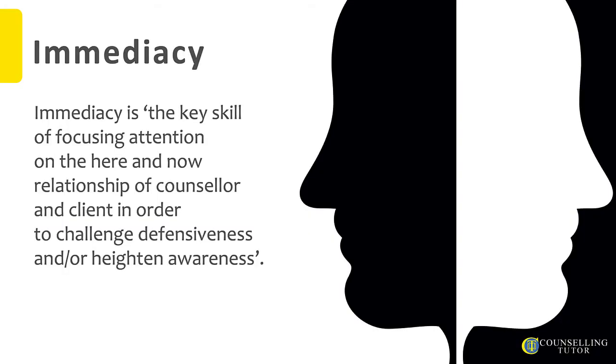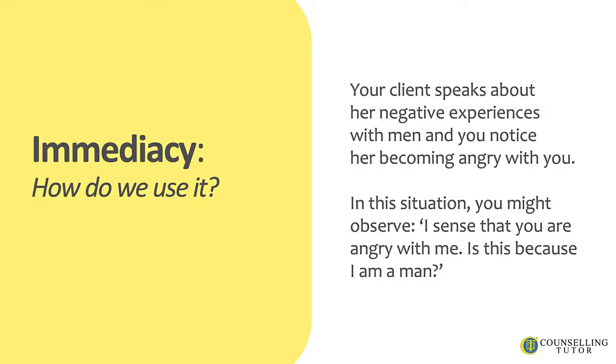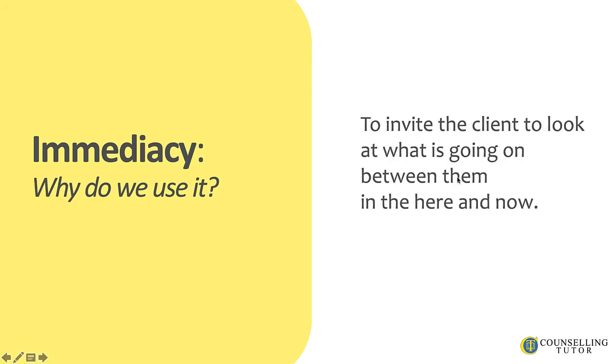Immediacy. Immediacy is the key skill of focusing attention to the here and now relationship of the counsellor and the client in order to challenge defensiveness and or heighten awareness. So immediacy, how do we use it? Well, maybe your client speaks about her negative experiences with men and you notice her becoming angry with you. In this situation, you might observe, I sense you are angry with me. Is this because I'm a man?